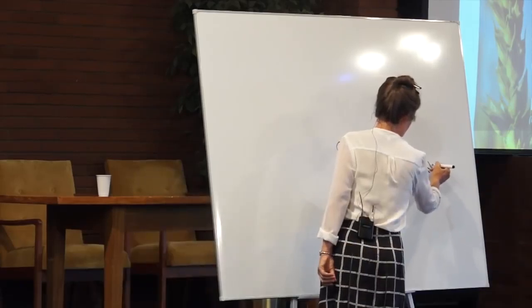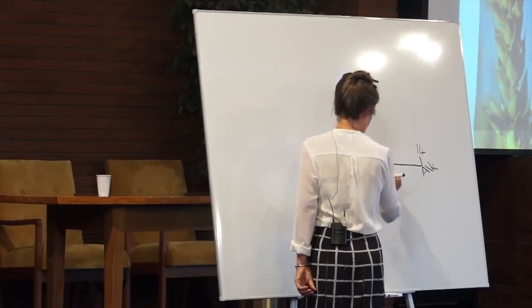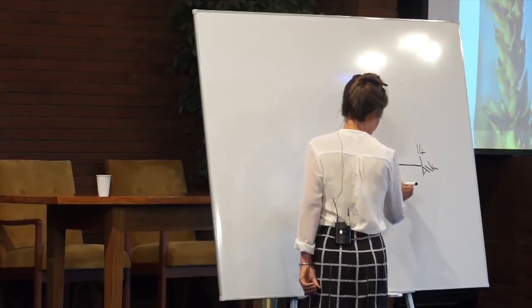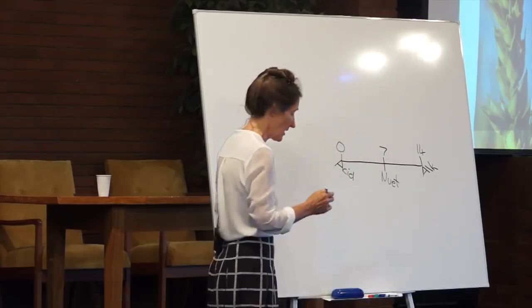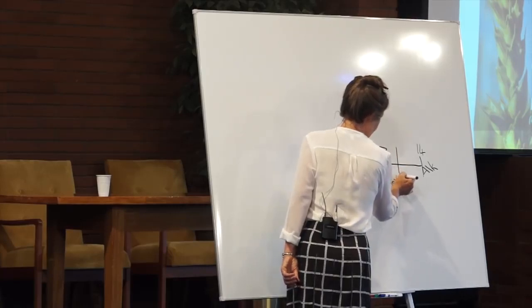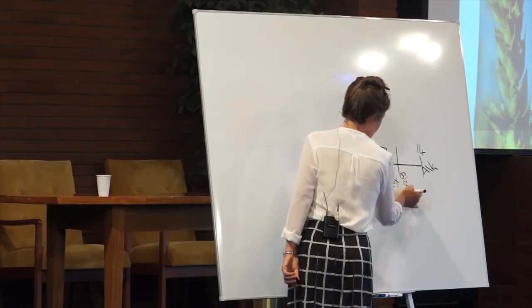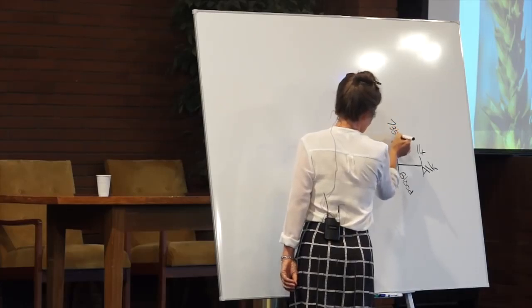Up the other end, we've got alkaline, and its reading is 14, and in the middle, we've got neutral. So neutral is neither acid nor alkaline. Blood has a reading on the pH scale, and blood's reading is between 7.35 and 7.4.